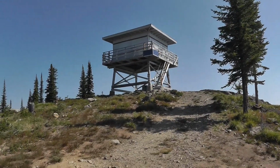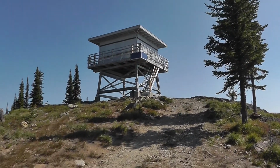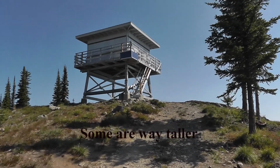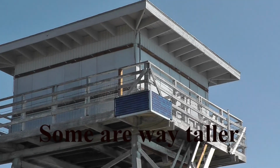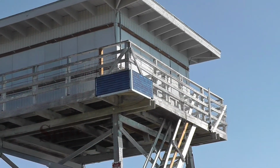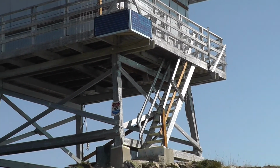All right, I thought these things would be way taller than that, but they're not. Got some solar panels right there. Boards are on the windows. And a sign.